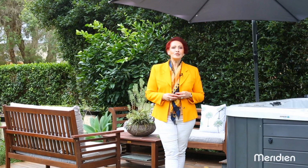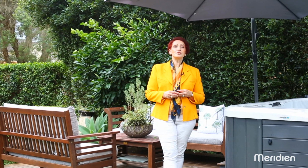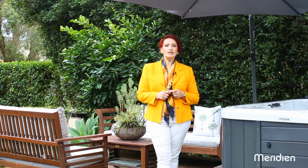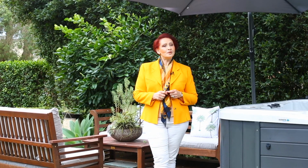Walking distance to local schools, shopping village and transport, and surrounded by beautiful walking tracks, this home offers a convenient lifestyle. So see you at the open home.